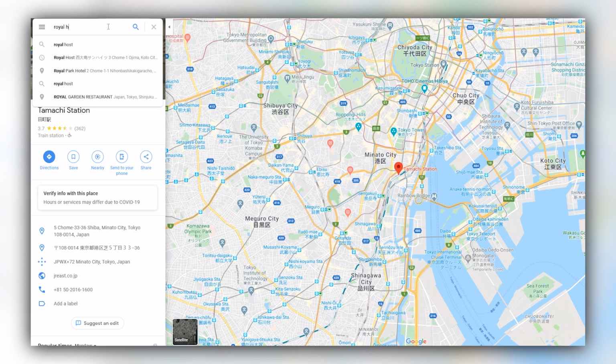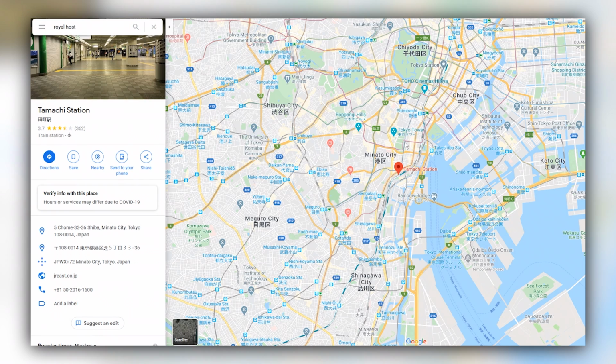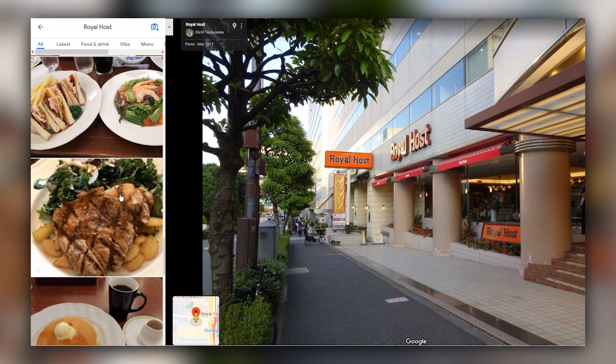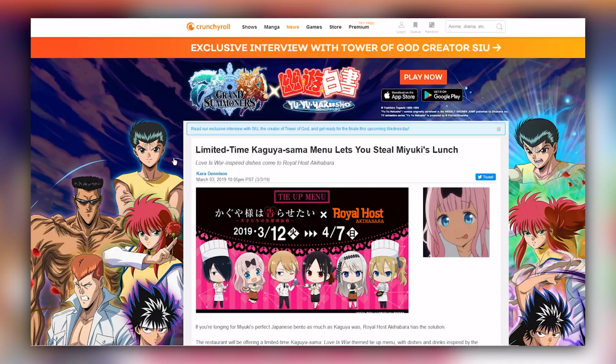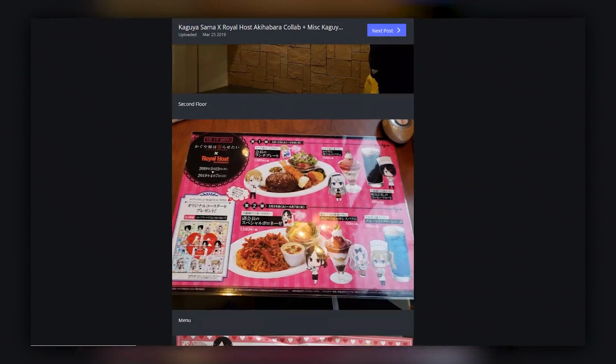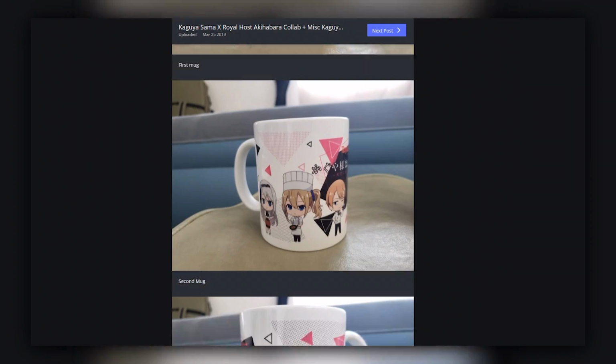Out of curiosity, I want to check if there's any Royal Host restaurants near Tamachi Station. No, I can kind of already tell this doesn't look like it's actually based off this spot. So it looks like they did base it after a real Royal Host restaurant, but they used one in Akihabara so they could set up a little pop-up shop cafe. And that's how it's done, folks. They don't always work out as easily as this one did, but you'd be surprised how many obvious landmarks there are in the background if you just pay close attention.